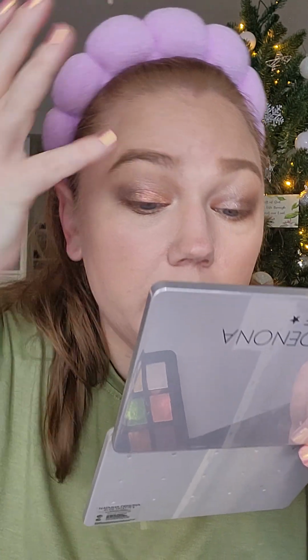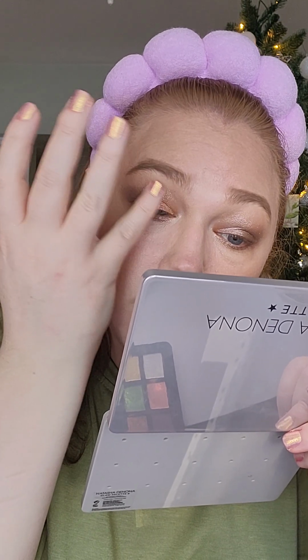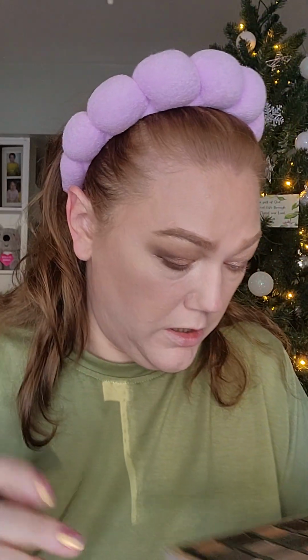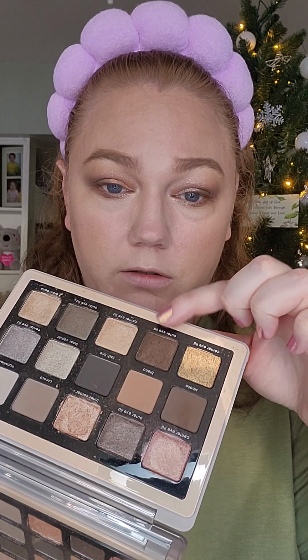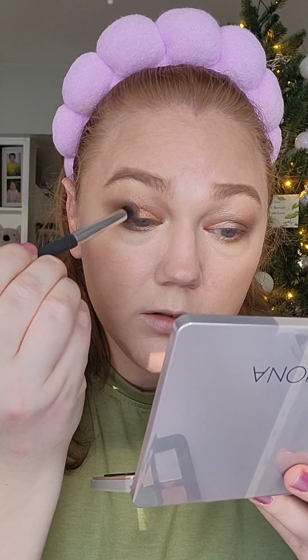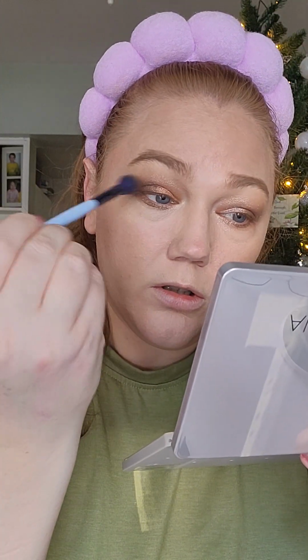Like, how many shadows will Tammy layer? I just want a little pop of something in here. So like that, just to give it a little something. I didn't go all the way up. I kind of kept the pink in that there. I am going to dip back into the shade right here, just a little bit. I don't know why I tapped because this shade doesn't really do anything.